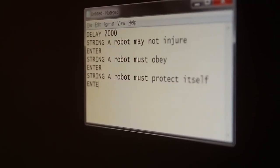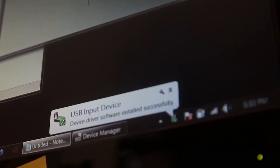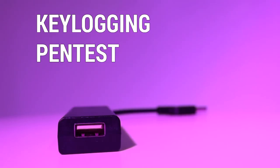The USB Rubber Ducky looks like a regular USB stick, but in actuality, it's a keystroke injection tool. Computers see it as an ordinary keyboard, but hidden inside is a little robot that types your payloads at superhuman speeds. The Key Croc by Hak5 is the world's most advanced keylogging pen test implant.